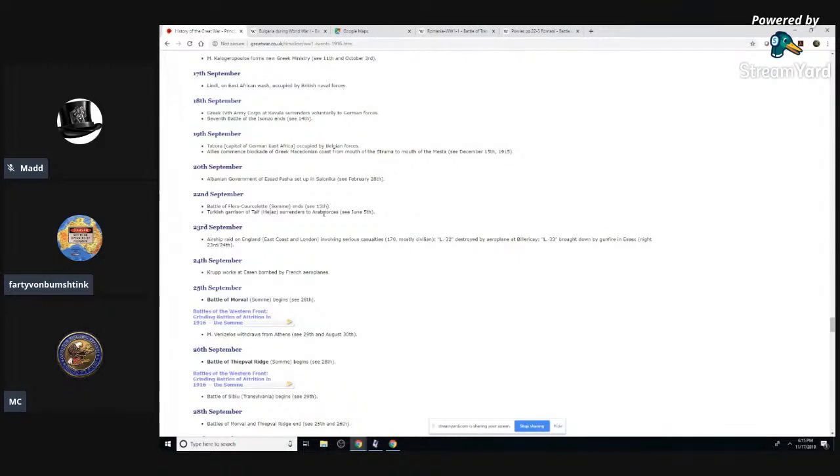But back to this, the airship raid on the English coast. All right, they finally started involving civilians. The L-32 is destroyed by a biplane, and the L-33 is brought down by gunfire in Essex in the night action. The Krupp's work in Essen is bombed by French aeroplanes. The French are starting to bomb things. Mm-hmm. This is also where we start to see the actual use of a dedicated bomber aircraft.